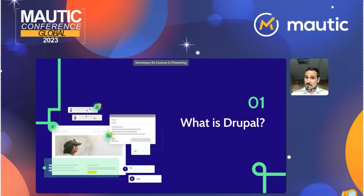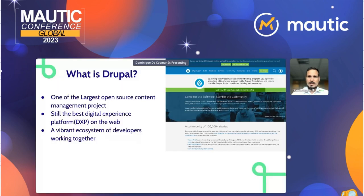So first, maybe it's super obvious for everyone, but what is Drupal? Basically, Drupal is one of the largest open source projects in the world. It's definitely the largest open source enterprise content management project in the world. As they say on their website, still the best digital experience platform, but to be really a digital experience platform, I think there is still something missing, but I will come back to that later.